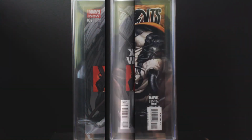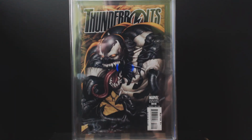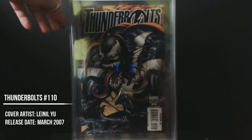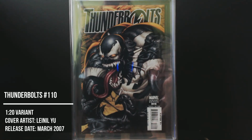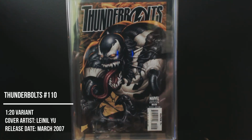Super gorgeous cover. Another slab that I picked up, I believe that Doom showed this book a couple hauls ago actually, but you see this in a lot of haul videos over the past couple of years, and this is one that I've really wanted to pick up as well. This is one of my favorite Venom covers. It's, I believe, a 1 in 20 variant, Thunderbolts 110 by Lionel Yu. And it's one of my favorite covers with Venom on there. He just looks like a beast. The art just has a great style to it. There's a lot of lines.